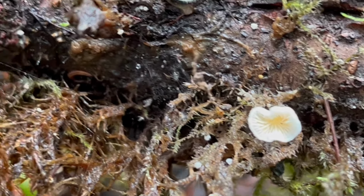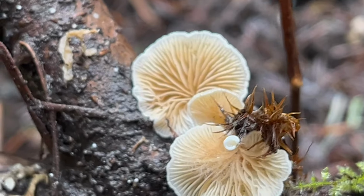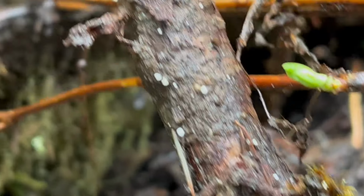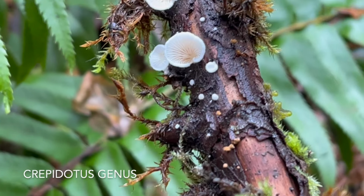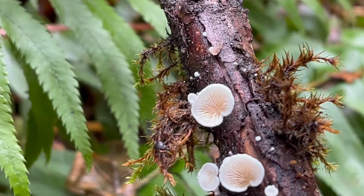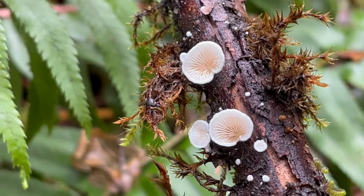So this is likely a mushroom that's commonly referred to as an oysterling. There are lots of different specific species here, so it's tough to key in on exactly which one, but this is likely in the Crepidotus genus. Sometimes these are referred to as oysterlings, other times they're referred to as creps. But very common, growing off of sticks and branches, and boy, what a beautiful gill pattern.